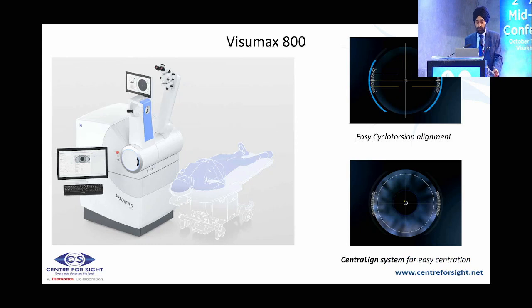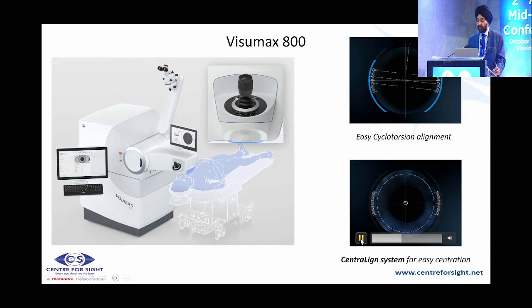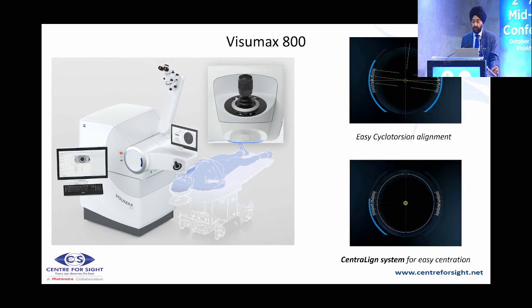Visumax, you all know, is a sleek looking machine, futuristic. This is the 800 which Shri Ganesh has shown you, and this is the centra line and the cyclotorsion compensation that you can have in this particular machine.